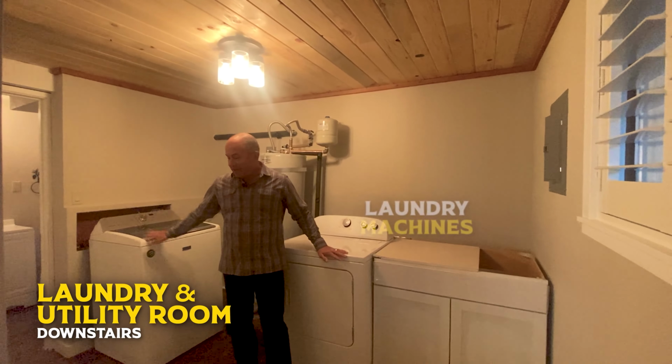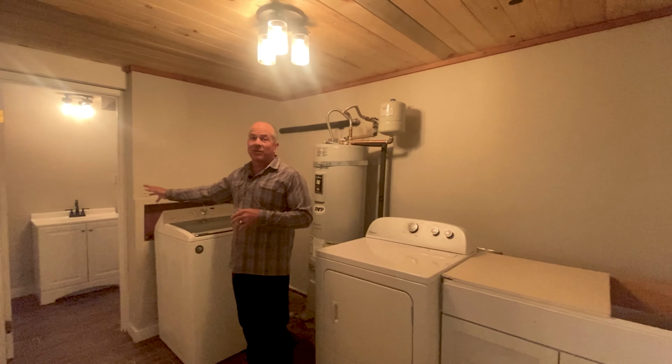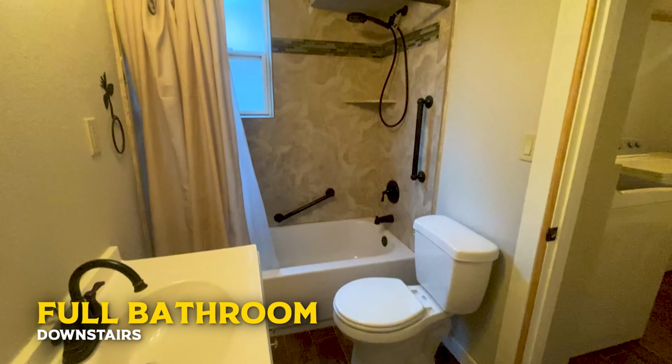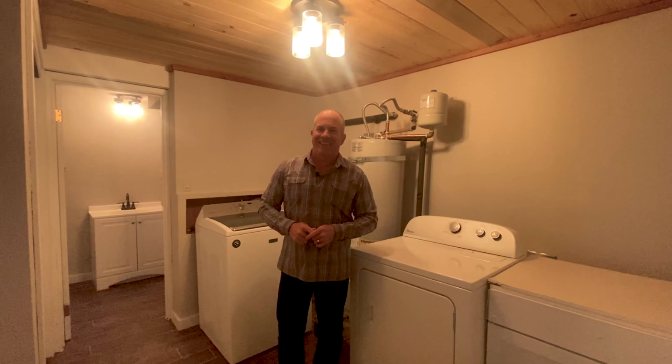Down here, remember this house was built in 1952, so it wasn't designed for all the modern conveniences we have. So they put in laundry room, we've got a water heater here, and then we've got the full bath for this floor. So we've got 2 bedrooms on this floor. So we've got a full bath that services those 2 bedrooms, plus all your guests that you're entertaining.